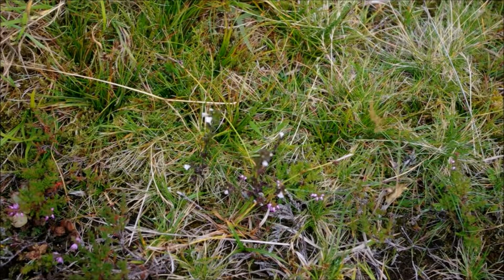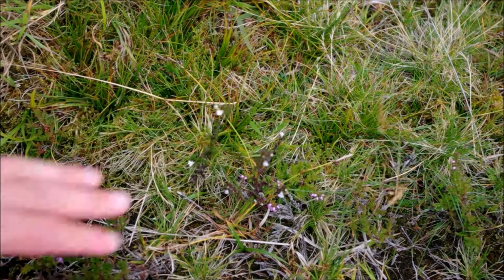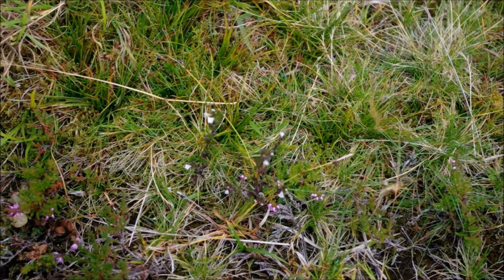Just beside the lousewort there's another very common plant, not just on the moor but in all sorts of habitats on the island, which is called eyebright. And eyebright is called that because the flowers in it, which are tiny and very pretty, look like tiny little eyes. In Gaelic it's called Lus nan leac. It's again a partial parasite like the lousewort. There's many different microspecies of it, and in the old days it was used for constipation, catarrh and sore eyes.